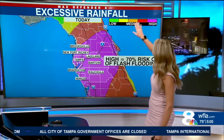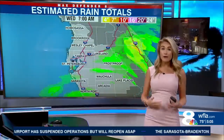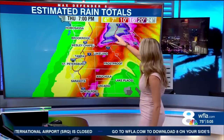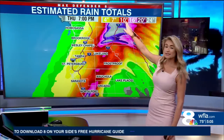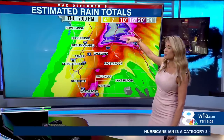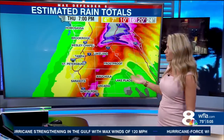So we're actually in this high risk for excessive rainfall, and we have a good chance to see in localized areas flash flooding because of the amount of rain that we're going to see over the next day and a half. These are some estimated rainfall totals throughout the entirety of the storm, and these color tables, you really got to look at the color tables carefully. These dark reds here, that's upwards of 10 inches, and we're going to see a good swath of that near the center. But those pinks and into those purples, we're getting upwards of 15, 20 inches of rainfall in localized areas. So we're going to see that flooding from those heavy rains over the next couple of days.